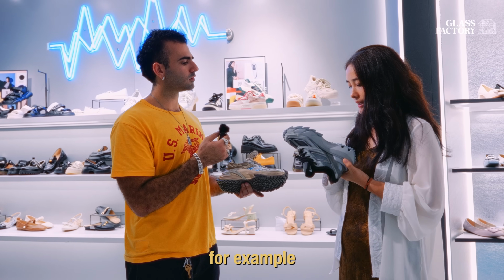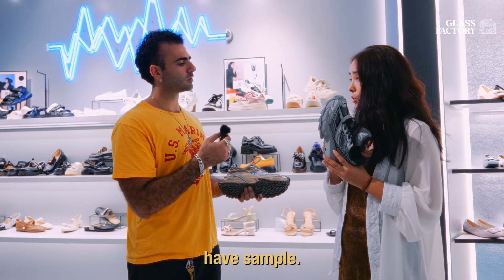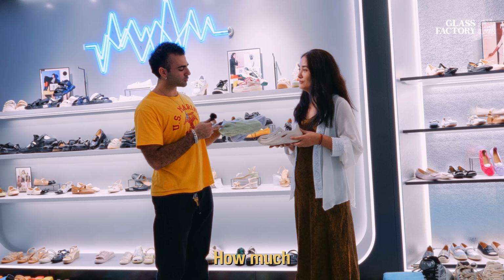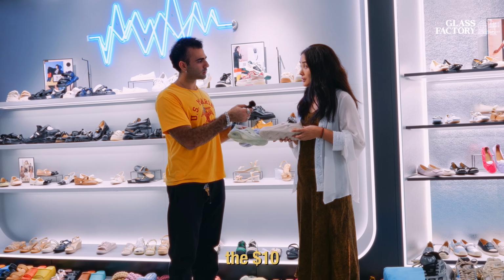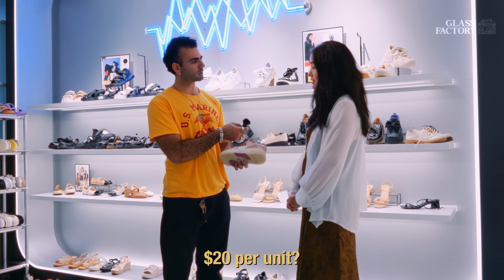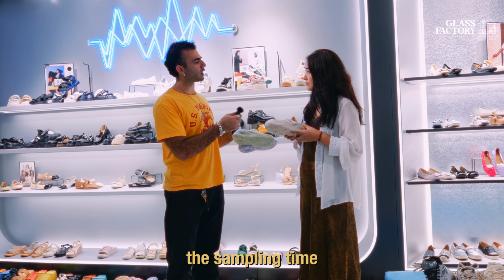Yes, but for example, this one has some. Okay, so you could put somebody else's logo on it? Yes. How much would it cost to make something like this? It's around $20. $20 per unit. Yes. What would be sampling time for something like this?